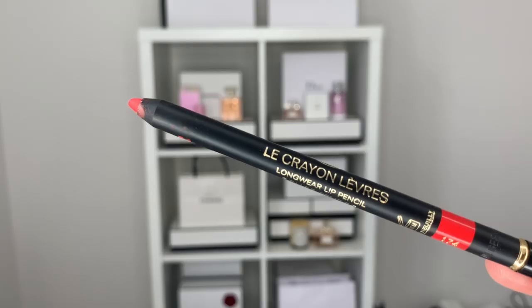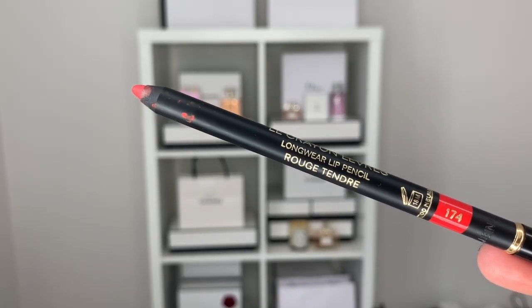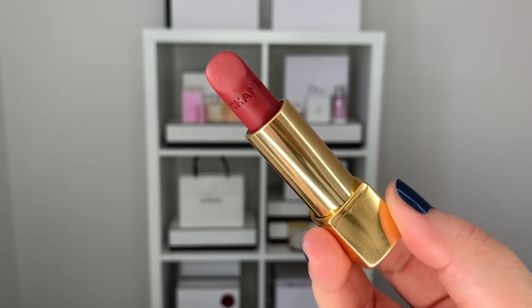I'm going to mix because my normal tendency is to go for the brightest orange red, and I'm not exactly sure this is the look that I'm going for. I think I want something a bit more neutral, so I'm going to mix and match. As you can see, I have quite a selection to choose from here. So I'm going to mix a few colors. I'm going to use this lip liner here, number 174, Rouge Tendre, and this lipstick, this is the Rouge Allure Velvet, number 58, Rouge V, which is definitely darker, so we're going to make a creation here.